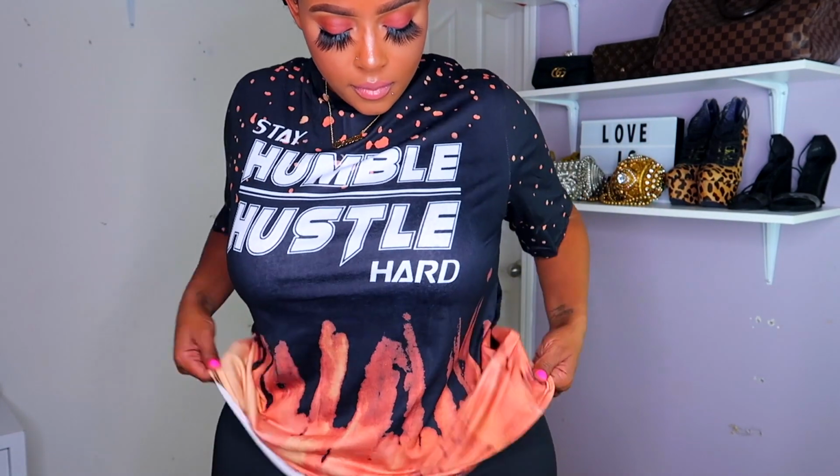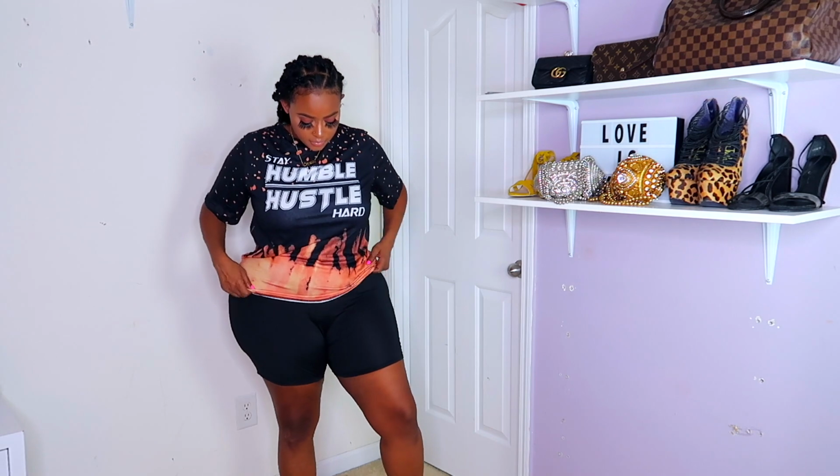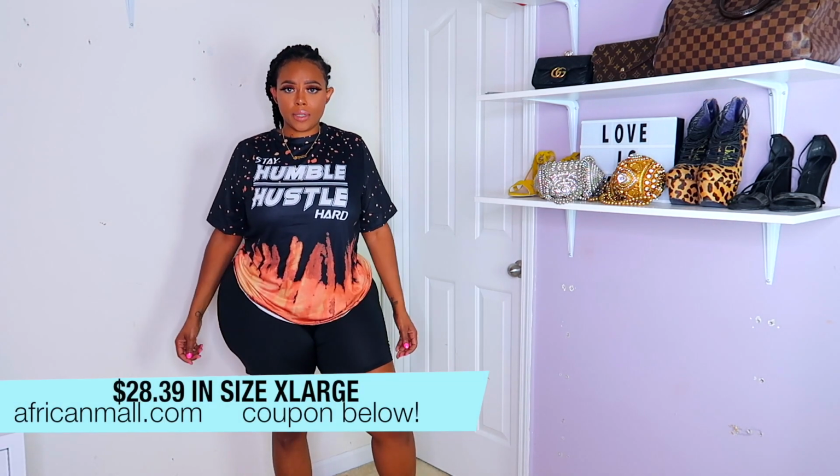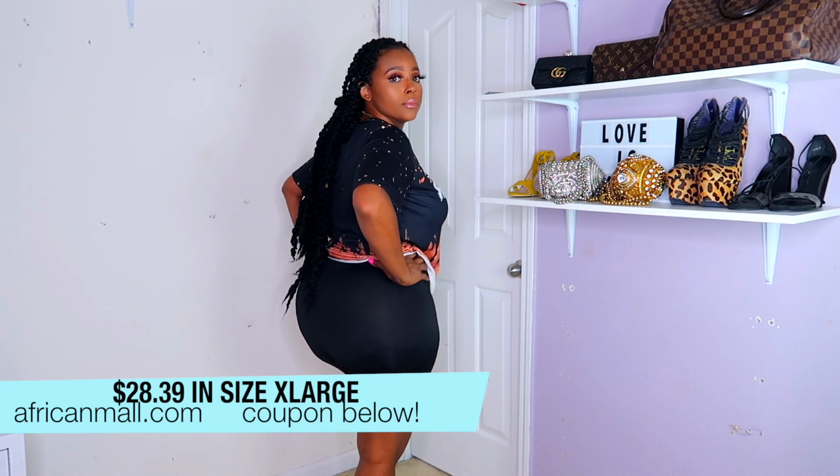Okay, continued on with the casual slay. I love the message on this shirt: Stay humble, hustle hard. Okay, so I wanted something cute and casual. This is less than 30 bucks. This is actually a top and bottom. So these two pieces came together.